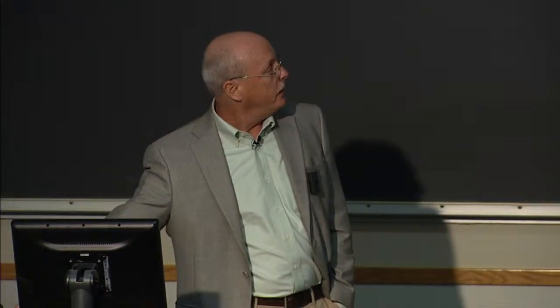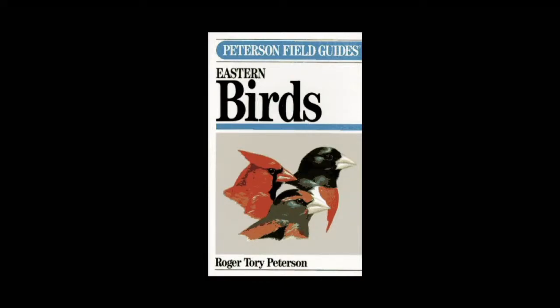In order to document this diversity, we get our Peterson's Guide. I just checked my Peterson's Guide that I bought in 1984, and it is very worn out. I've already gone through two layers of tape on the spine. And so here are the birds, and it documents this variation of all the species that we see.